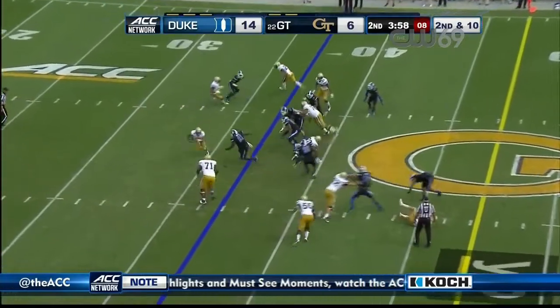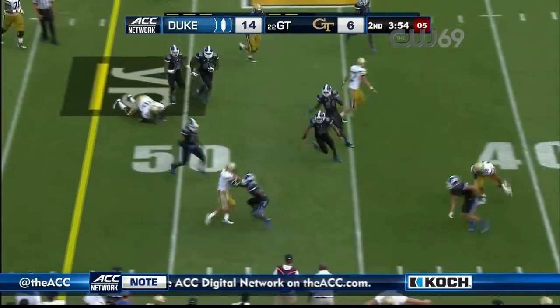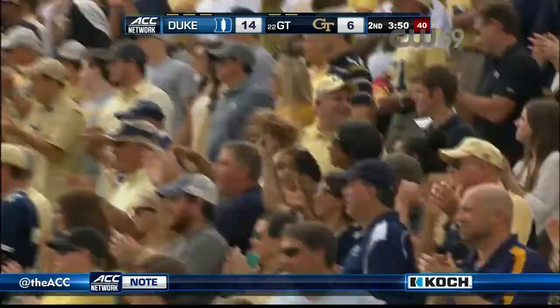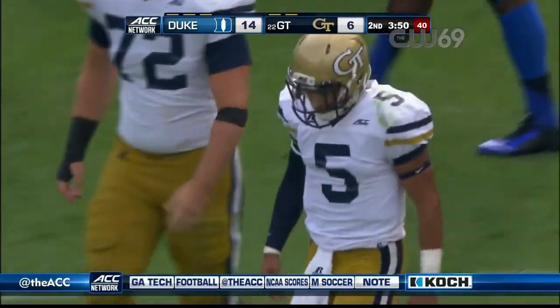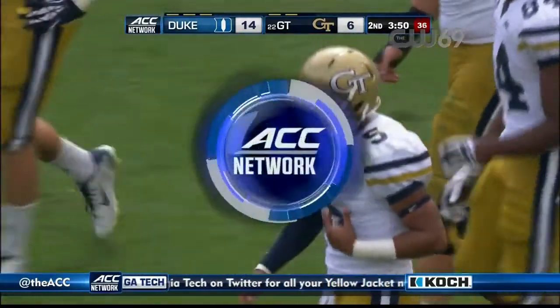The option. Reverses field, and there's nobody there. Here comes Thomas. Across midfield to the 44-yard line. Justin Thomas finally caught from behind by DeWayne Andujo after a gain of 19 yards.